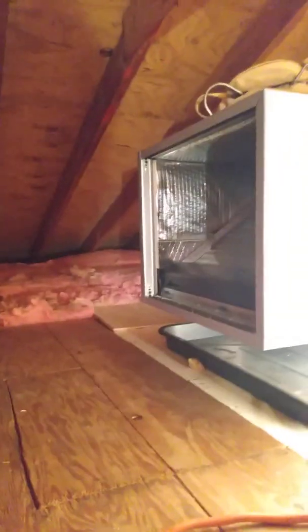Here's the attic where the unit is. Here's what we've got so far. Got the trunk in, air handler placed, and we're going to run the line set next, get that connected, get the outside condenser unit hooked up, get it vacuumed down, and then put the trunk lines in with the flex duct, and the return goes here.